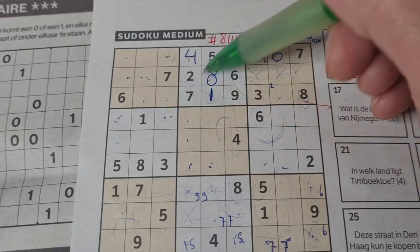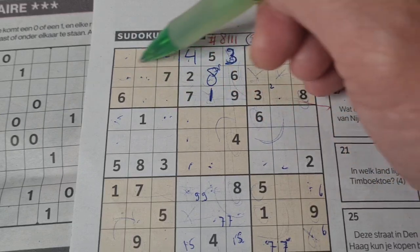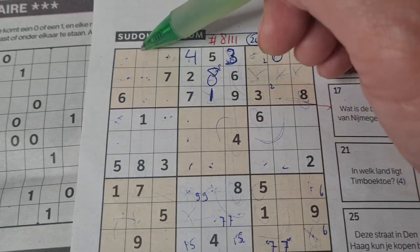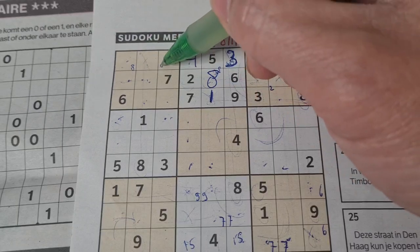8 in this row, 8 in the second row. So the first row, the only 3 places left for the 8 should be here, or there. We have 8 in this second column, no 8 there. 8 could be here, could be there.